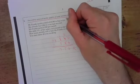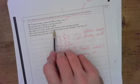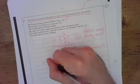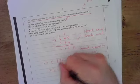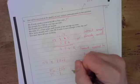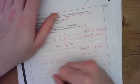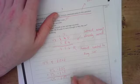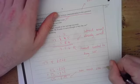Okay, so it then says she earns £1,260 per month. She adds 15% of her salary from each month into a savings account. So I need to find 15% of 1,260. So I'm going to start off finding 10%, which is easy. Just take off a 0, divided by 10. And then 5% must be half of that. So half of 126 is 63, and I'll add those two things together. 10% plus 5% would be 15%, and then this would be £189. So this is how much she saves each month.